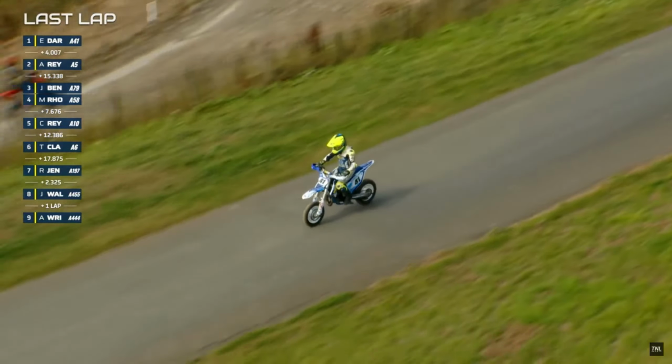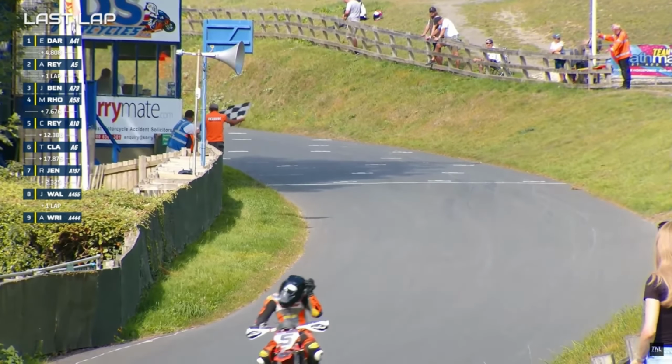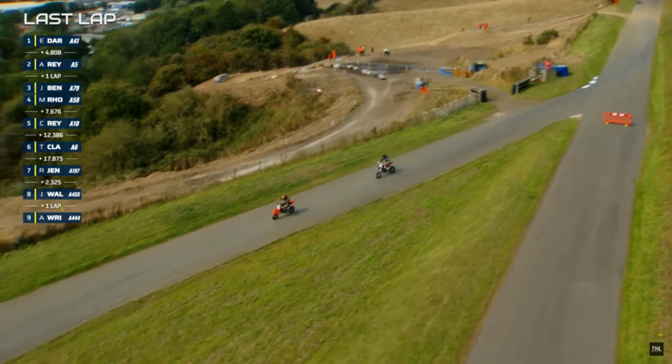Through the left and back over to the right, and it's a home and dry then for the number 41 of Edward Darnton, who does a much better wheelie this time around than what he did earlier on today. So great stuff there for the youngster. It's another victory here at Oliver's Mount, this time by 4.8 seconds over the number 5 of Archie Reynolds. So that is your order.